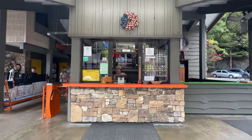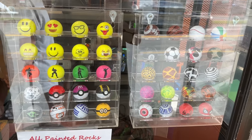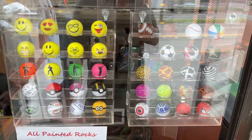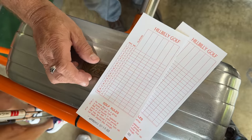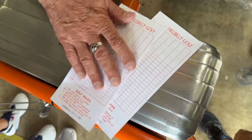Before we head up, I wanted to go over pricing real quick. To do one of the 18-hole courses, it's $14 for grown-ups and $10 for youngins. I'll explain how you can play a second game for only $6 at the end of the video. They have a number of souvenir golf balls that you can get for $4. Pretty cool at nighttime, it's all lit up. They stop taking people up about 9:45. And there's two scorecards for you.